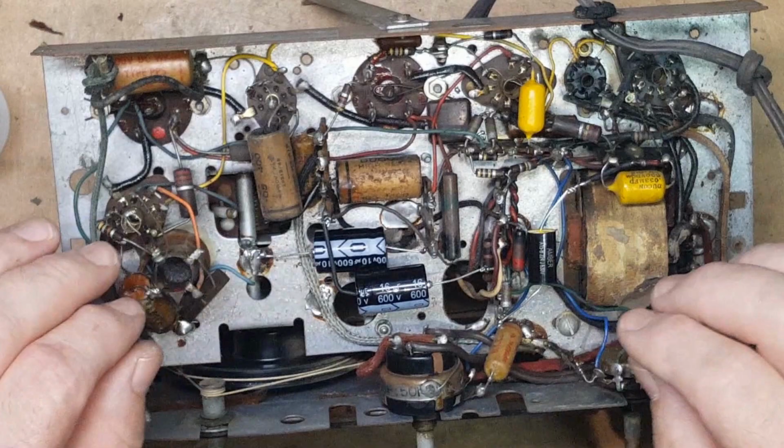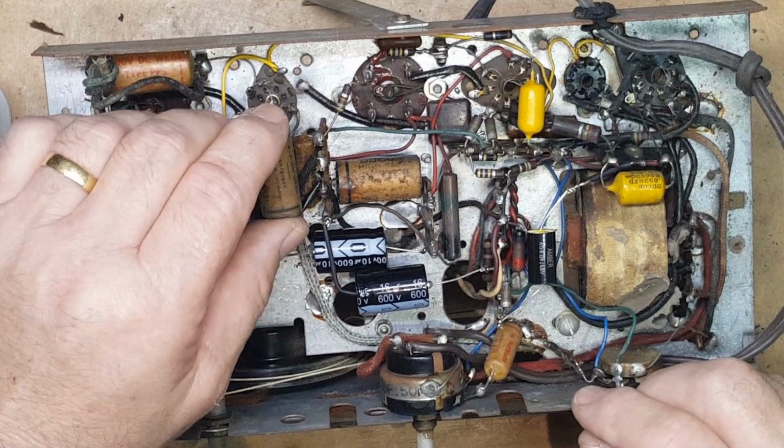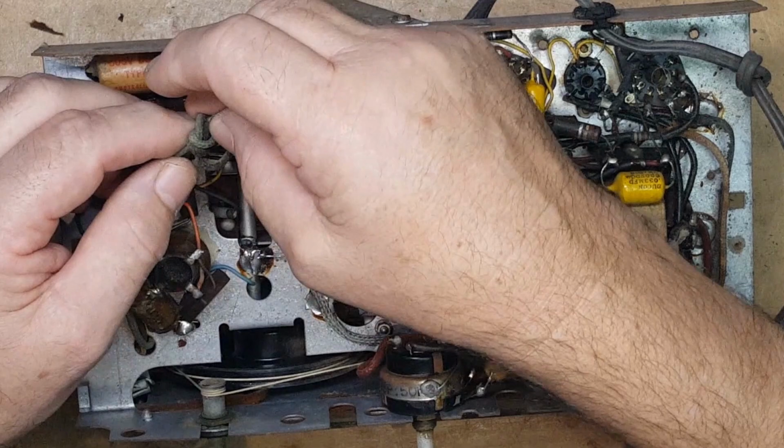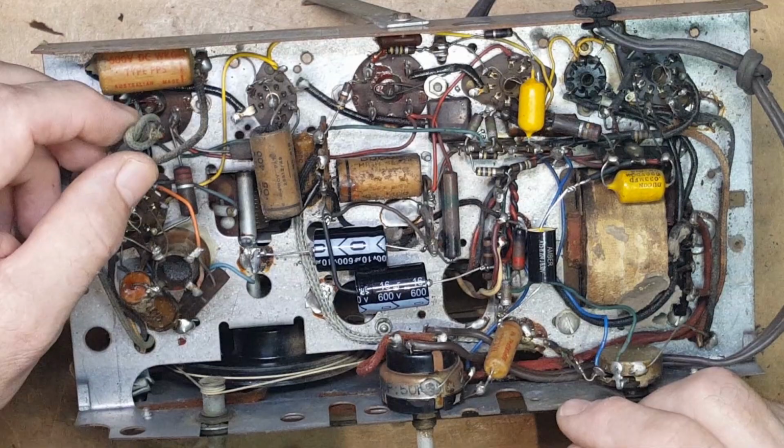I don't think we need to show any more. I've had to change capacitors. There's plenty of YouTube videos around showing how to change caps. That's the aerial wire by the look of it. Aerial and the earth wire there. Chassis wire, chassis ground. Gone, chewed, I don't know. Alright.